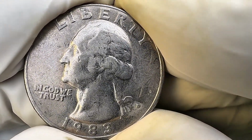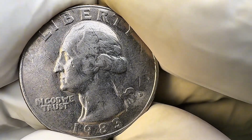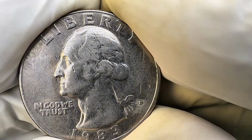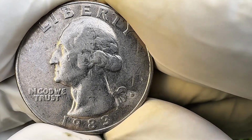Coin shows and conventions across the U.S. have also seen increased interest in 1983D quarters. Dealers now keep a special section in their inventory for early 80s Washington quarters, a category that was once ignored. They've become a hot topic in the numismatic community, with collectors swapping stories of rare finds and big sales.